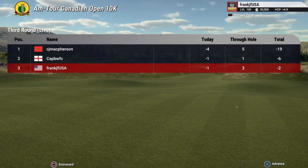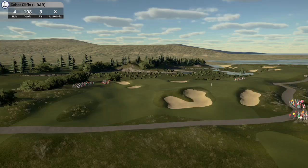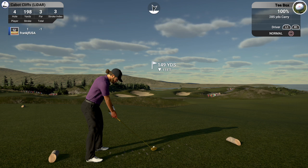Charlie, 4-under through 5 there. All right, he's really lighting this place up. Setting up on the par 3. This is like a double green here you got set up. Yeah, it's taking us out to there, but the flag's over here on the right. Yeah, okay. Or no. Okay. Yeah, it is. Okay. All right. Confusing bit of business here, but yeah. All right.